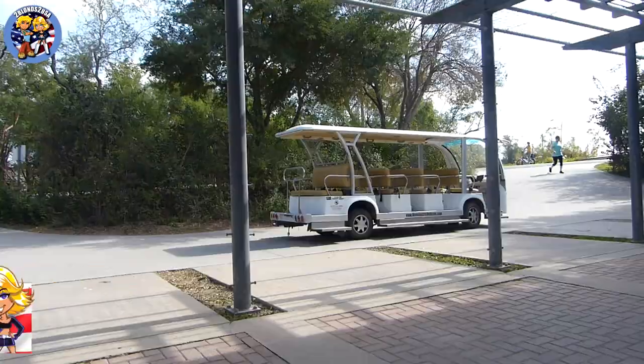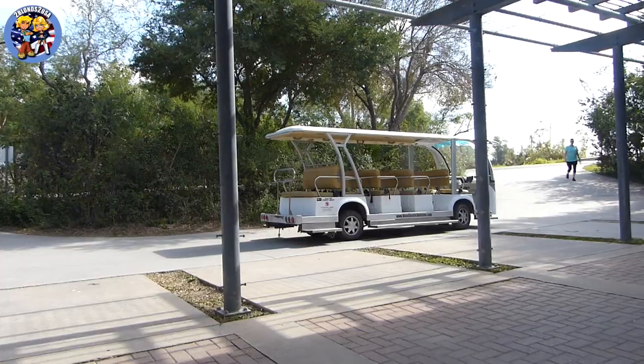And today we're in Bentsen-Rio Grande Valley State Park in Texas. First we're gonna go in this tram and I hope they're gonna tell something about the animals and plants, but we'll see.